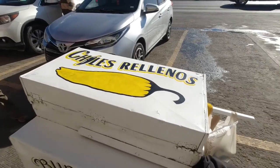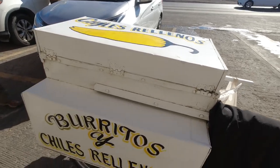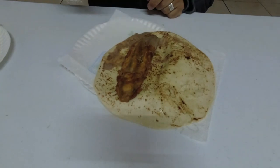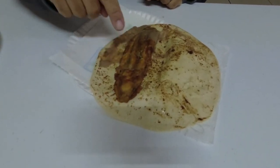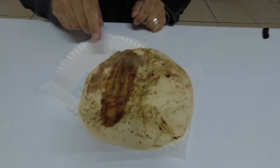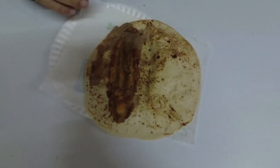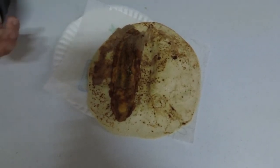Right, so I've gotten the chile relleno here, and this is on a flour tortilla. A little smear of bean on here, and this is a battered California chili. I asked what kind this was. I figured it was Anaheim. I was told it was a California chili. I asked if they were the same thing. He said more or less.